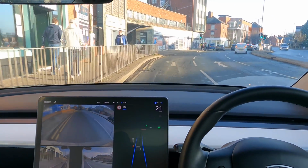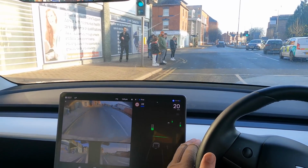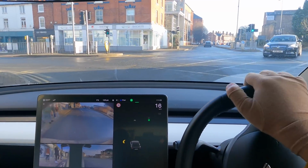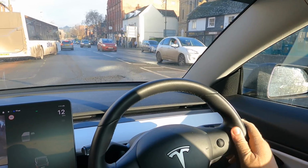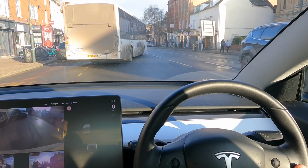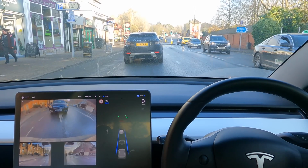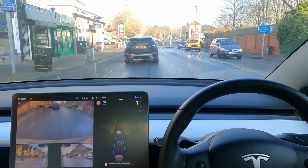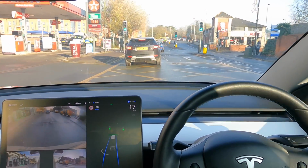Okay, so as we come to these lights as well, it's obviously not going to turn left here. It will go through them. I was wondering if it was going to stop at all because of the people very close to the side of the road there, but no, it didn't seem too fussed by that. Whoa, that acceleration there is really fast off the line. We'll let that green light go through.